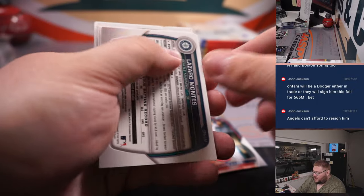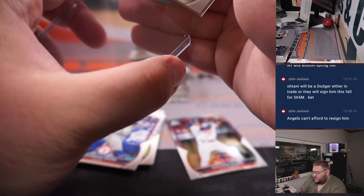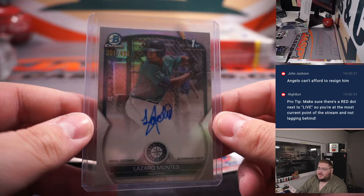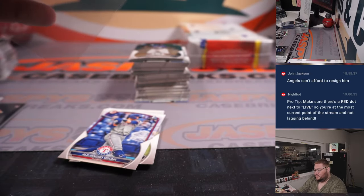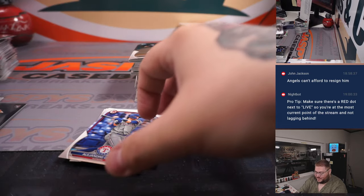Next auto. Nice. So nice we got him twice. Lazaro Montes, one more refractor auto, 301 out of 499. Lazaro Montes Bowman first refractor auto. One more for TJ and the Mariners. Nice. And that is the collision. Nacho McGinnis did not commit, with beat CM Punk's ass. What a shame.